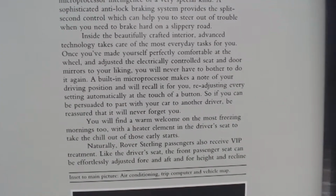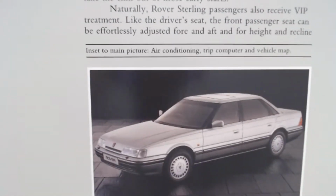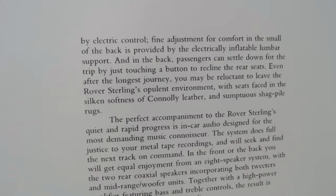And then it starts talking about inside the beautifully crafted interior, really showing this as being like the top of the range model. You'll find a warm welcome on the most freezing mornings too, with a heater element in the driver's seat to take the chill out of those early starts. We forget sort of like heated seats were only on the very top of the range cars not too long ago at all. And we do get a small image of the car at this stage, but we'll have a better look in a moment.